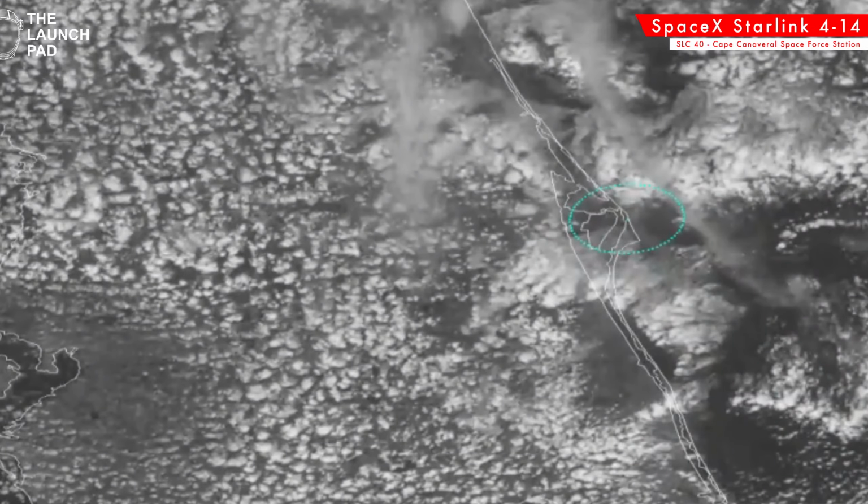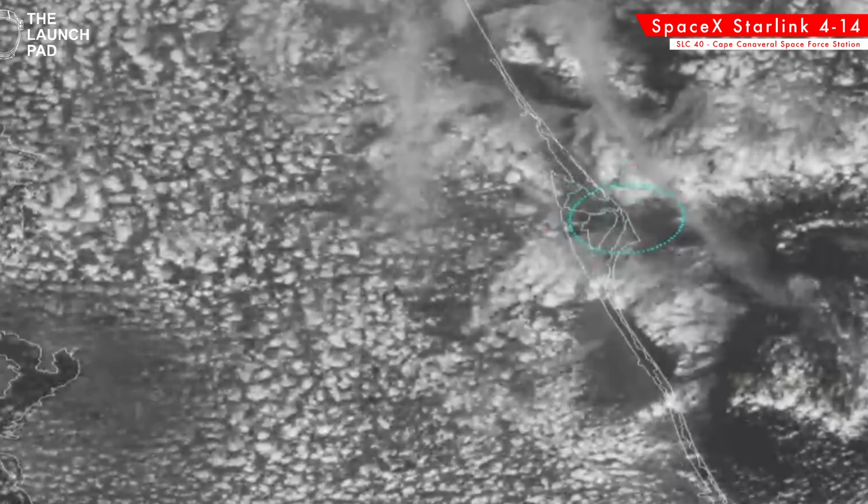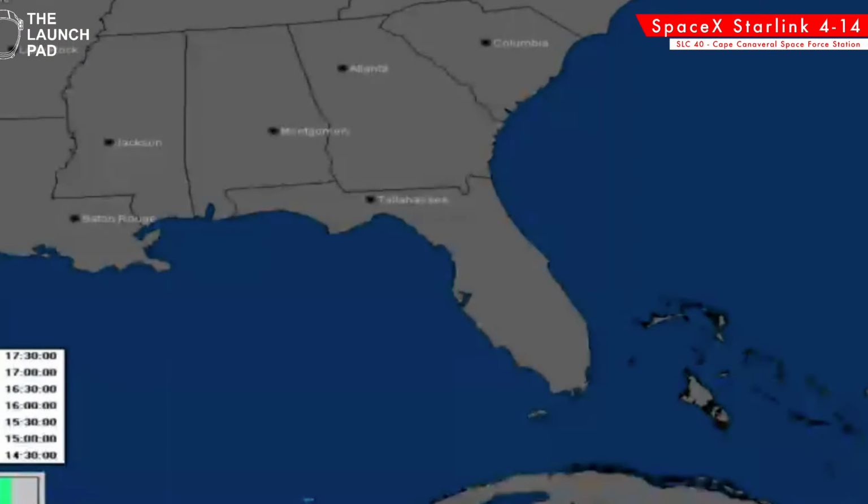As we said, the weather officially was 70% go for launch, but we've seen the winds pretty much all day. They're very high right now, but they have gone into the green zone as of the last weather update, so they are monitoring those very closely.